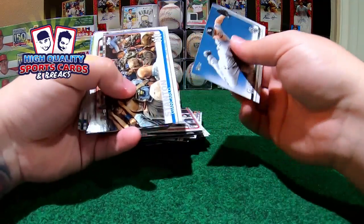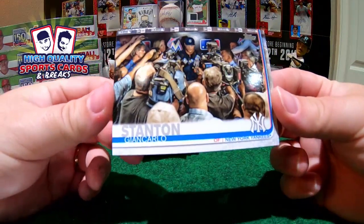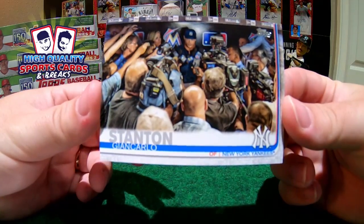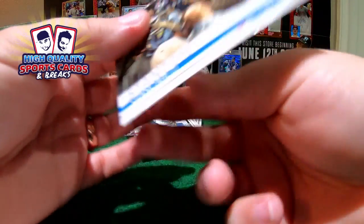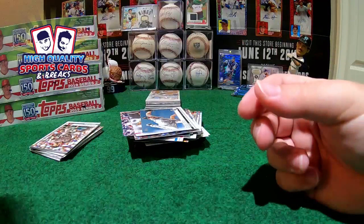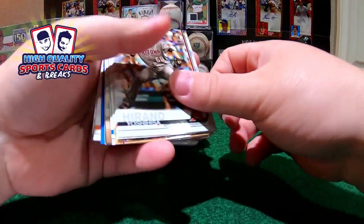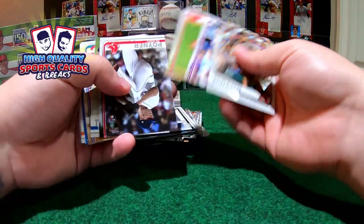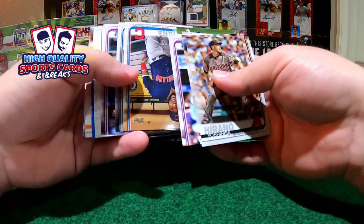Michael Chavis. Man, look at that short print, Giancarlo Stanton. Nice piece right here, beautiful piece for the Yanks. JM, Giancarlo Stanton, short print, my nice friend. Ending in 31, so it is a regular short print. It is not a super short print, but it's nice, man. It's an important day for the Yankees. Yeah, of course. There you go, man. Nice one for you.